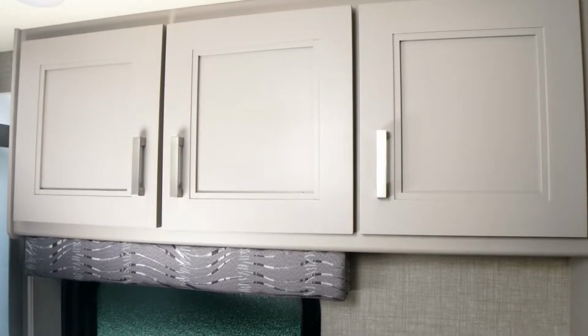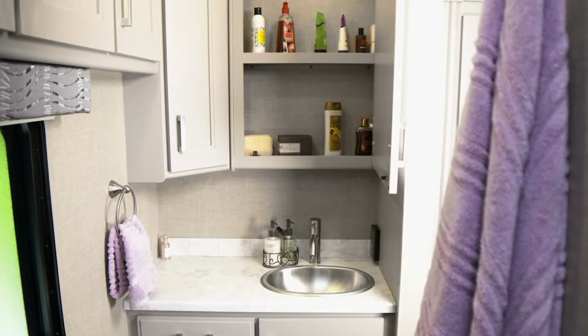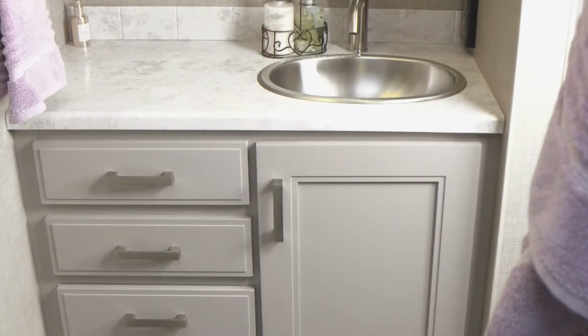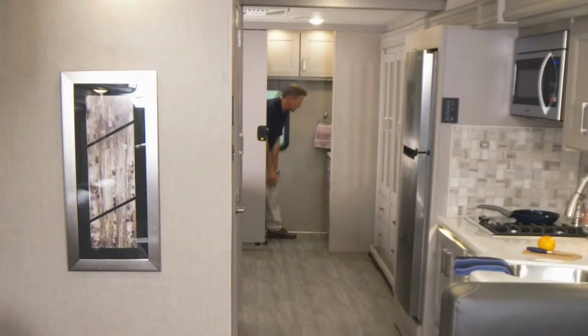You have 1, 2, 3, 4, 5 cabinets up above the sink, including this large medicine cabinet here. You have a corner cabinet, 3 cabinets up above, then down below, another cabinet below the sink, 3 cabinets or 3 drawers down here, so you can really load up this bathroom.